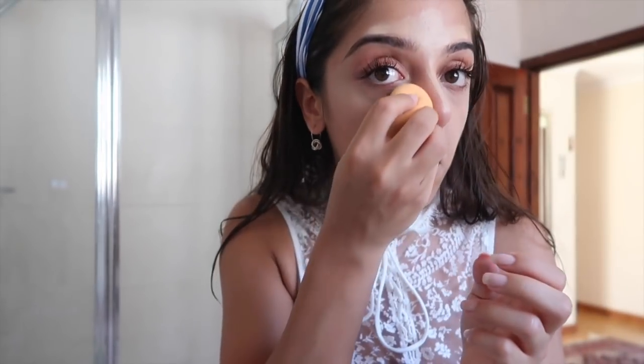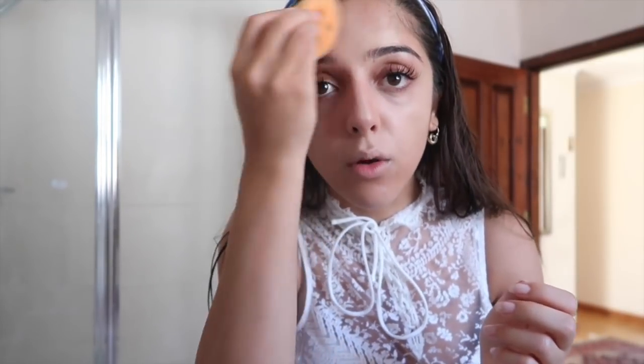I'm literally just dabbing this all in under my eyes. I look up when I'm dabbing under my eyes just to stop any creasing. As you can see, it's actually not that heavy of a coverage. And when I come close, it's gonna look like I'm 10 million different colors, but when I contour as well, you'll see that it's not that bad.